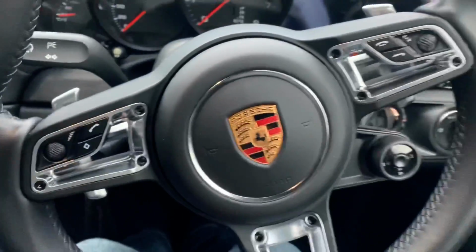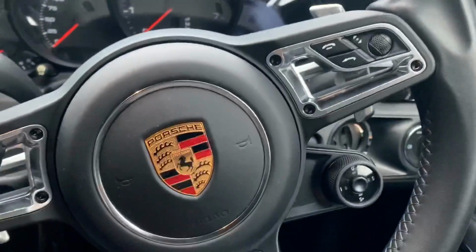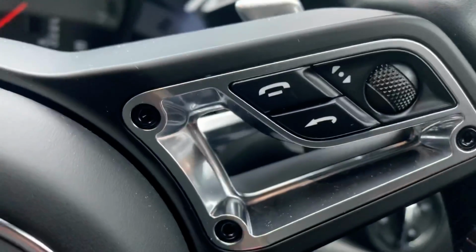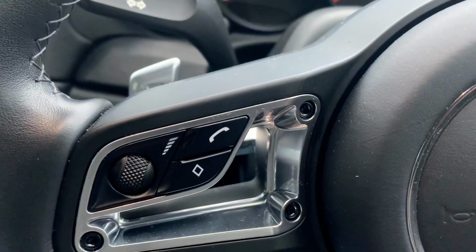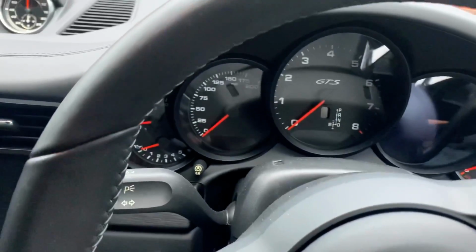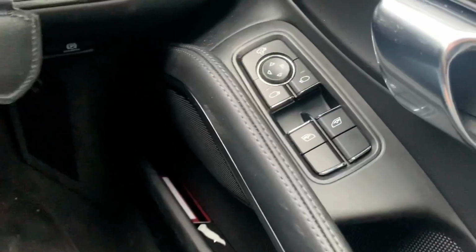Steering wheel wise, beautiful steering wheel, gotta say, just love holding this thing. It's just so comfortable. Not too much on the steering wheel in terms of buttons. Phone controls on that side, and I'll show you a little bit what that rollerball does there, and then the same on that side with the volume control. Let me just get some of the electrics going. Usual stuff, windows and so on there.